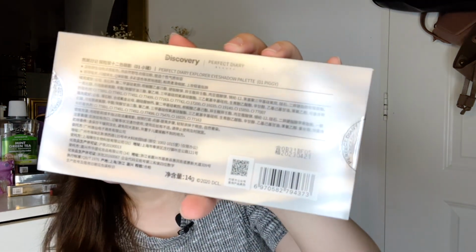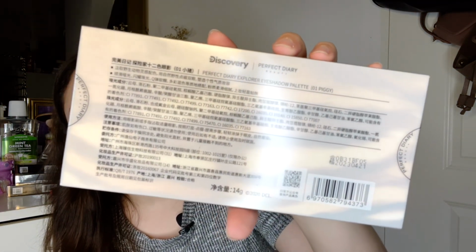Ayan, excited ako sa palette, no? Wala akong maintindihan sa likod kasi all are Chinese. All are in Mandarin. Wala akong maintindihan sa sinasabi dito. But ang medyo nagigets ko lang dito is 14 grams siya. Ayan. And meron din naman siyang expiration date, which is 2023 pa. So that's good. 2 years from now. So 2 years ang ano nito.